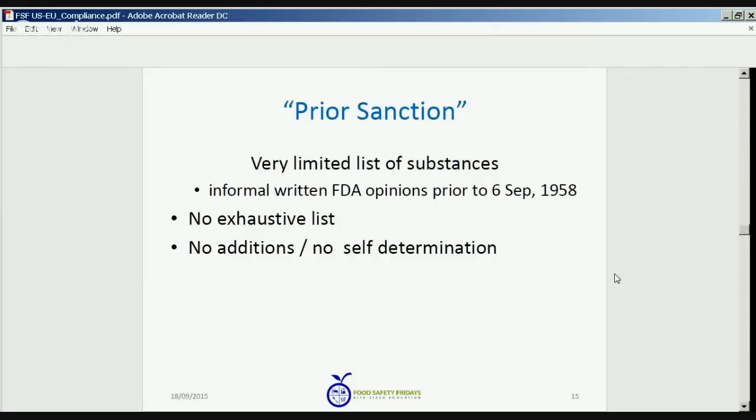but there are file drawers on file drawers around the United States from both manufacturers and from the law firms representing those manufacturers that will have these informal FDA opinions on file that allow them to continue to use that in the present day. It's important to note that there will be no additions to the prior sanction list, as difficult as it is to pin that prior sanction list down, and no self-determination of prior sanction materials is possible because the door is closed on that kind of pre-clearance for materials in packaging in the States.